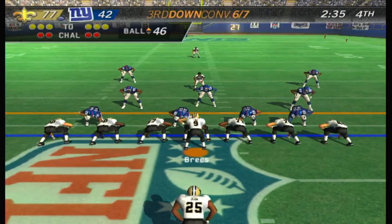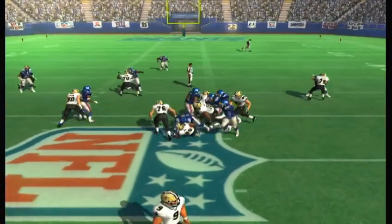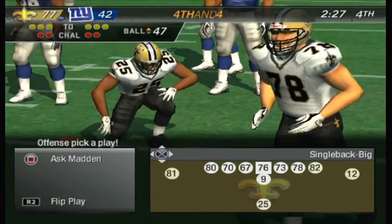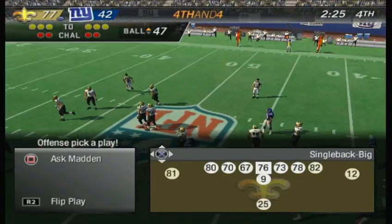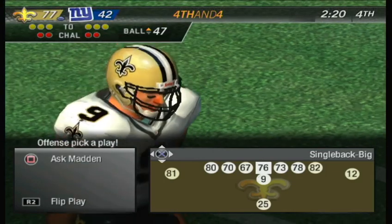They've executed very well on third down so far, and that's a big reason why they're ahead at the moment. Receives the handoff. Dropped in the backfield for a short loss. That third down run, not enough to keep the drive alive, so the punting team coming in. There's nothing wrong with trying to grind it out in the fourth quarter when you're playing with a lead.